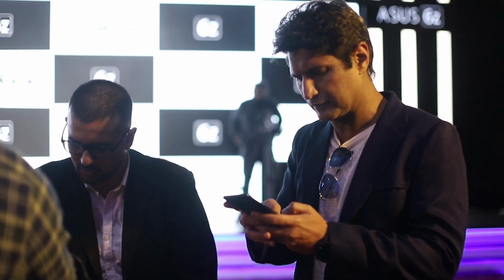Its quality is brilliant. This phone is extraordinary. The ASUS 6Z offers a really unique solution to get rid of the notch on a smartphone. This ASUS 6Z has an amazing panorama camera.